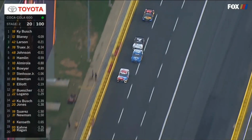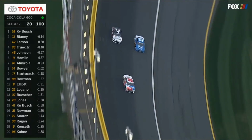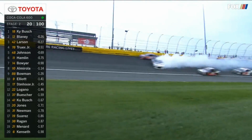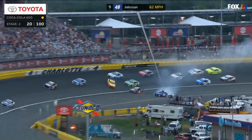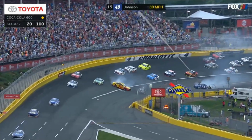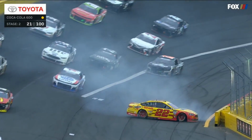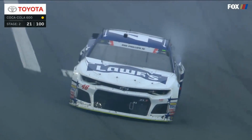Blaney better put a big block. He doesn't know which way to go. Man, indecisive right there. Logano three wide into 3, top to bottom, and there they go. Around right in front of the field. Jimmie Johnson, Joey Logano's around. And everybody missed Johnson. And I don't think even the 22 got very substantial damage to his car.